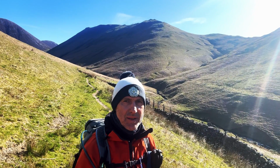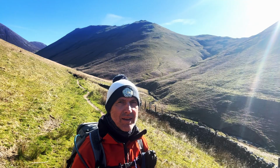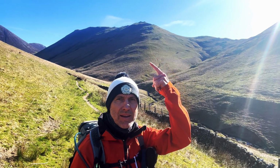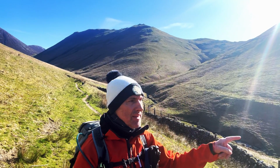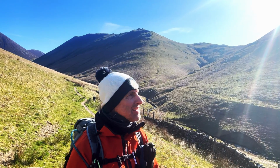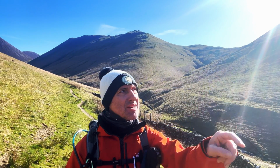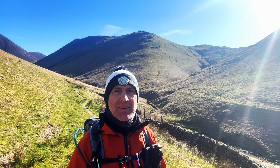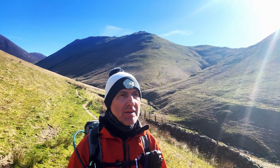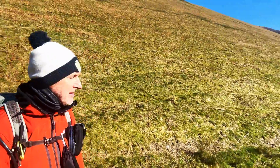So you can see above my head there our final hill of the day, which is Knott Rigg. And there's a path coming right down this ridge, and there's a path leading up to it down that side of the valley. Now my intention was to go along there and down to Newlands Hawes, but I don't know. I might have a look when we get there. I might have a look at this path here and then pick up this path going along that side of the valley. We'll see when we get up there.